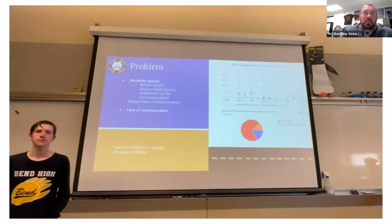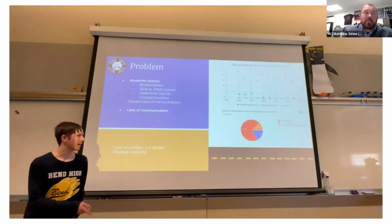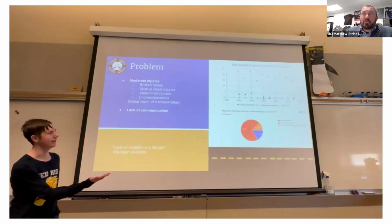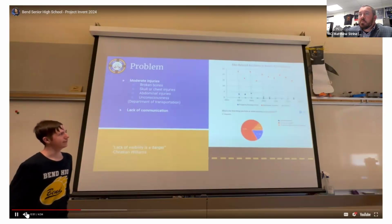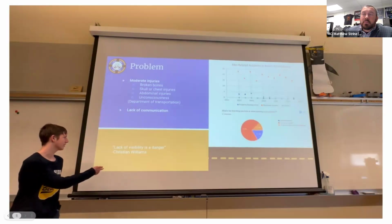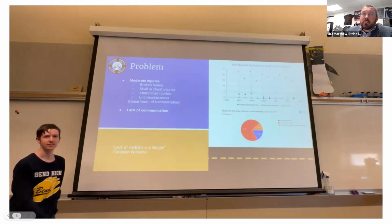So to better understand our problem, we used a crash viewer made by ODOT to research all the bike-related roundabout accidents in Bend. And while deaths were pretty minimal, we found that moderate injuries were pretty high, and we're looking to fix that. As quoted by Christian Williams, lack of visibility is a danger.